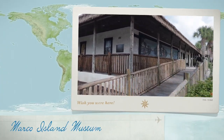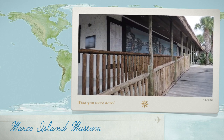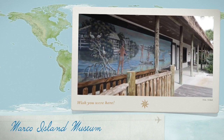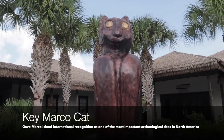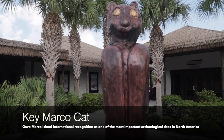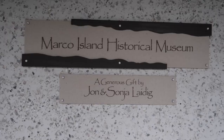Here we are at the Marco Island Museum. Collier County has 5 museums, and this is one of them. They're open Tuesday through Saturday, 9 to 4, and admission is free. What are we looking at here, Nikki? So this is the Key Marco Cat. It's a statue of a historical artifact that was found in 1896 during an archaeological dig here on Marco Island. Let's go inside and check out the joint.